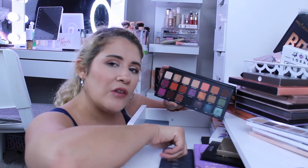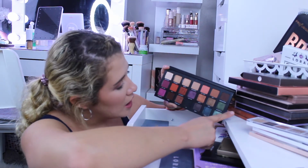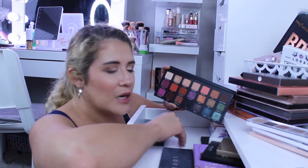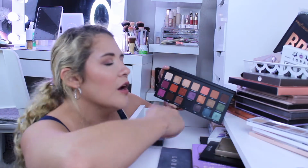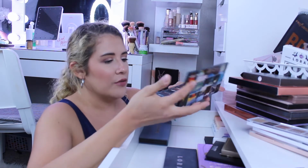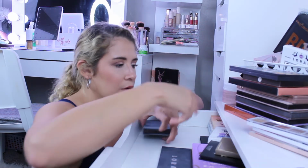So I actually used to travel with this palette because of the matte transition shades. If I wanted to change from a daytime look to a nighttime look, I could smoke it out with some of the deeper shades in here. And obviously Urban Decay has a really great formula, so I'm definitely keeping that one. I should play with that one more.